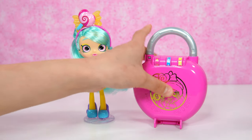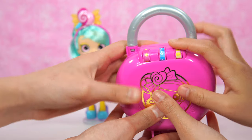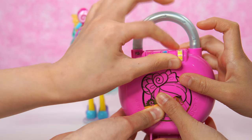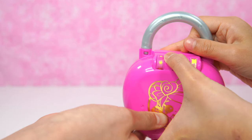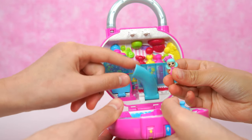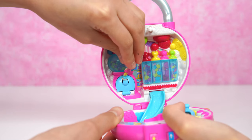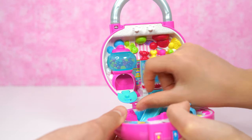Okay. We're going to turn the dials. Oh, that one. And then this one's present. Let's open it. Here she is! Oh look, she turned tiny! Hi! Wee! I'm gonna go in! It's over here at the gumball! Vroom! She's gone!